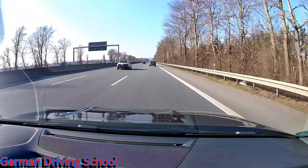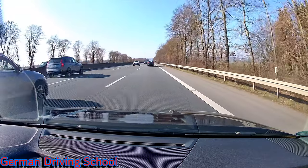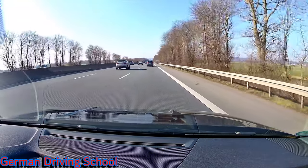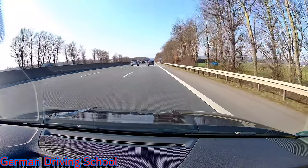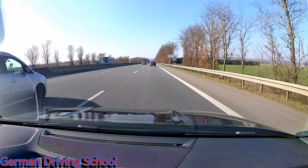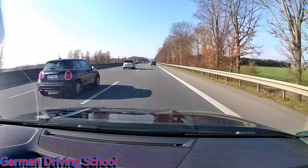If there was no speed limit, same thing. You should show the examiner that it's not 100 the speed limit. Like on a country road, you should clearly show him that you are able to drive a little bit faster. The recommended speed is 130. So if you go 120, 130, it's perfect.